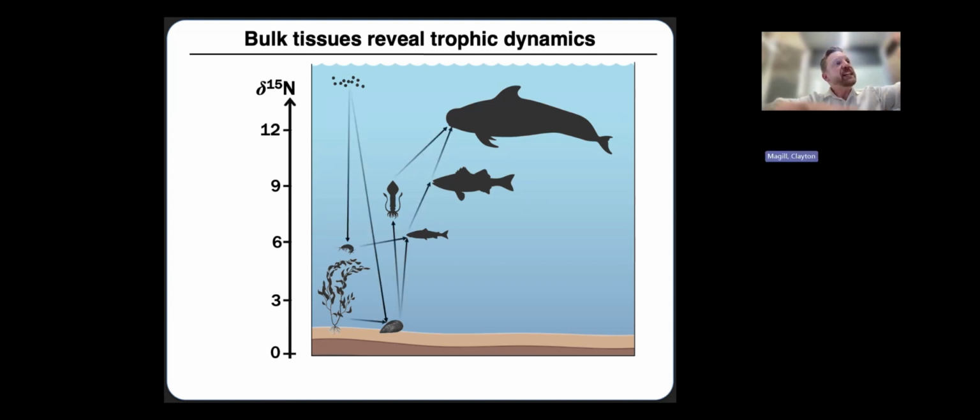We can start to fill in then some trophic interactions, thinking about who eats who is used to fuel who. How many different resources do some of these apex predators, something like our long-finned pilot whale in the top right of this figure, use? How much of the cephalopods do they eat versus fish? Do they eat different kinds of fish? Do they eat different species of cephalopods?